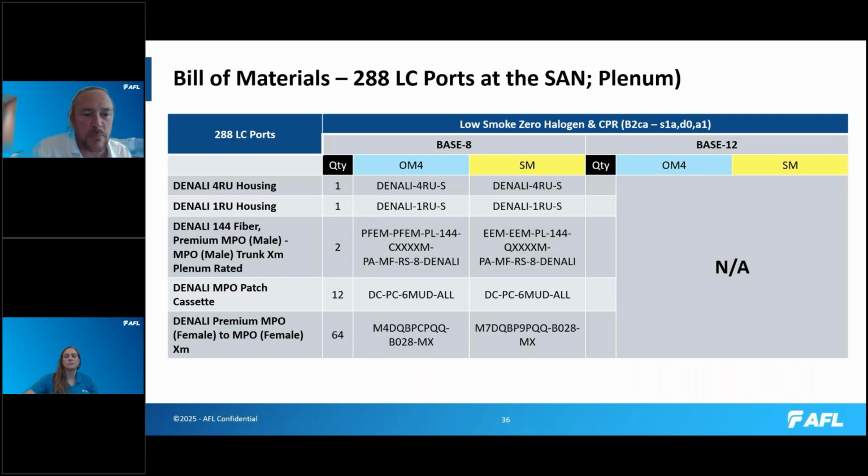And then 12 patch cassettes, obviously between single mode and multi-mode. The patch cassette is exactly the same on both, because for the fiber type, as a standard we use a black MPO adapter in the MPO patch cassette. So it doesn't matter whether it's single mode, multi-mode, or whatever, the same part number. And then the patch cords on the other end.